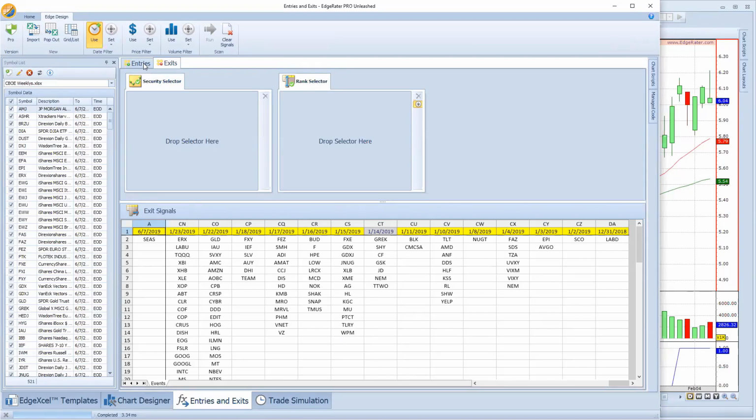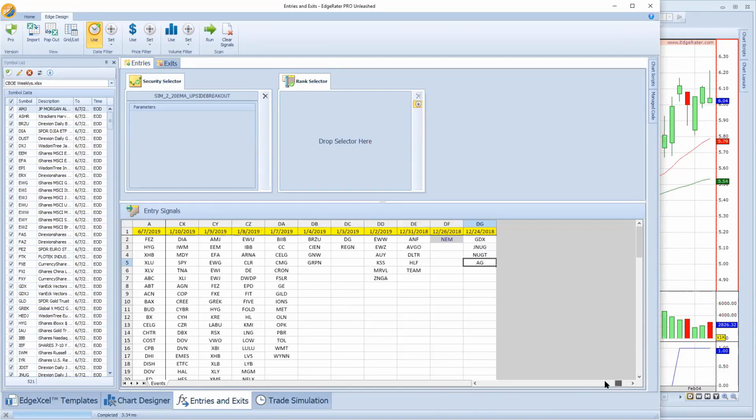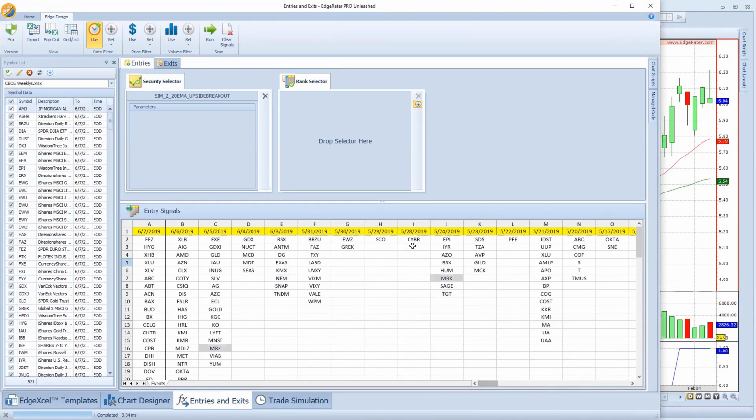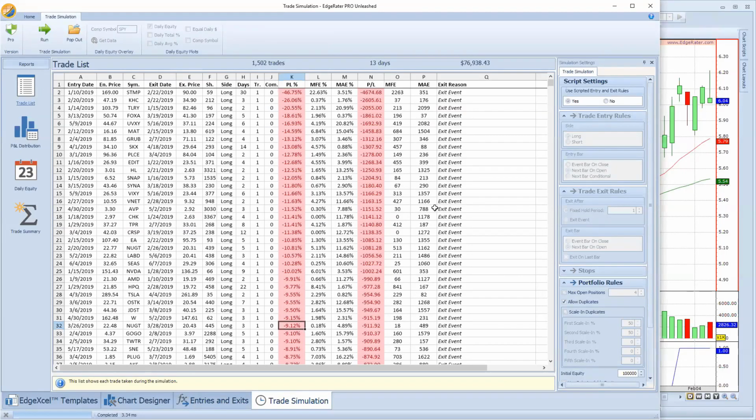So once you've got your entries and exits, and there are many different ways to get these, this is how you do backtesting. But then you pop over to the Trade Simulation tab. Now, I have previously run this, so this wouldn't normally be populated when you first come here. You would then have to set the settings that I should tell you about.